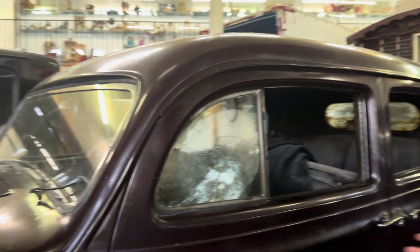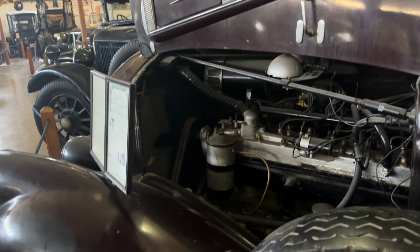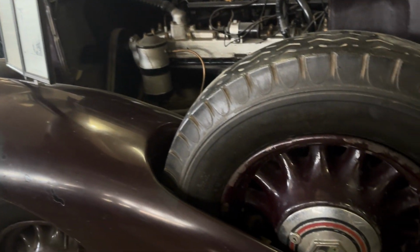Typically, if you see a Pierce Arrow of this magnitude, it has been over-restored, concours quality level. This car is much more honest to me.